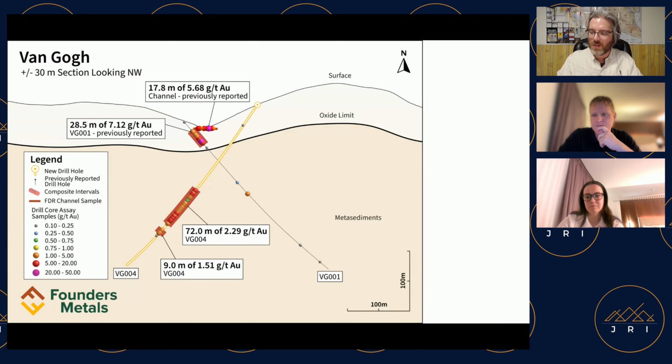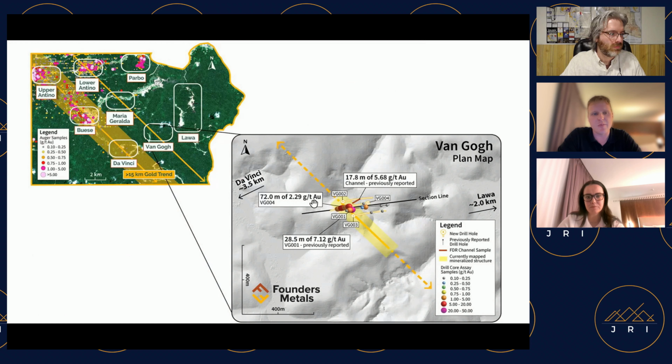And where else are drills turning right now then? So we run a drill at Lawa. We have a drill at Van Gogh. Lawa, just for some context, just started drilling there last week. And then we have one at Boise and then one at Upper Antino as well. Yeah. Okay. Busy, eh? Yeah. And then this drill is going to leapfrog over the Lawa South drill and head to Lawa North. We've got the heavy part of the rainy season coming up, so we want to make sure that we get that first pass of drilling done before that happens at Lawa.